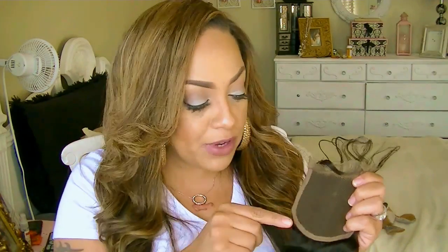The reinforced sides are excellent, much sturdier. You don't have to worry about these edges pulling or ripping. Unlike the other laces or closures before these were created, you'd have to worry because the sides would be kind of tugging. Really thinking this is Grace Hair Extensions that I've already done a video for, because there are just too many similarities with this hair company.